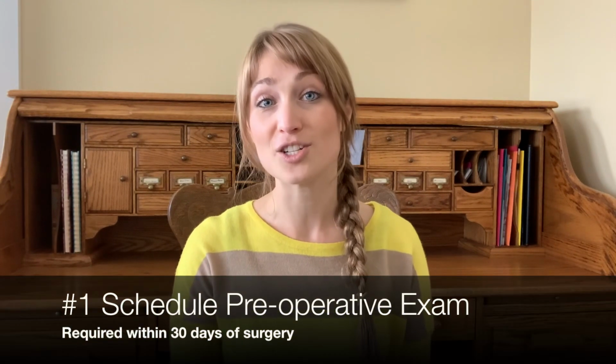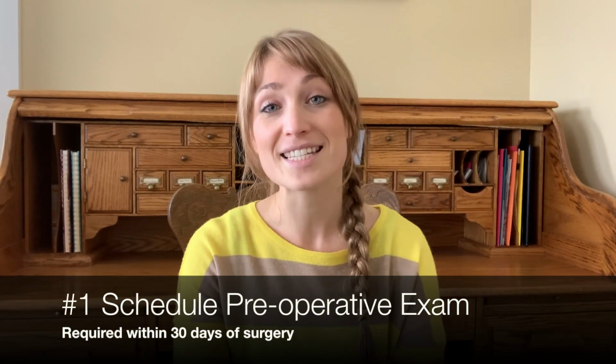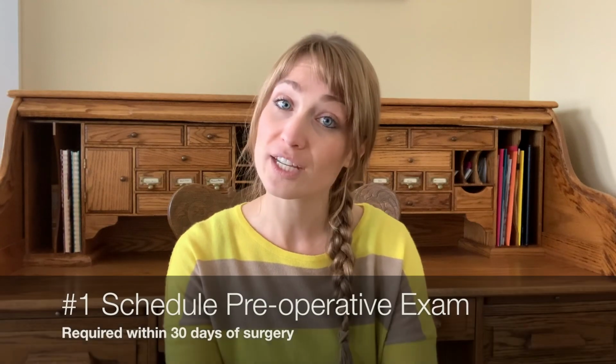The first thing you need to do in preparation for surgery is to schedule a pre-op exam. Usually your surgical team will help you schedule this.